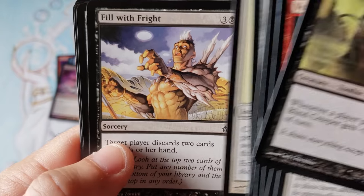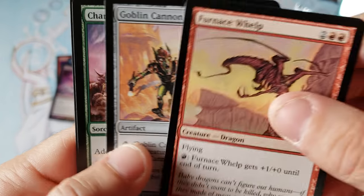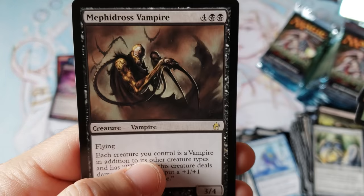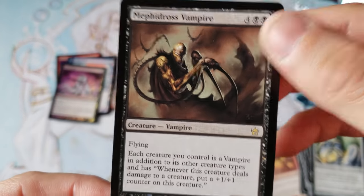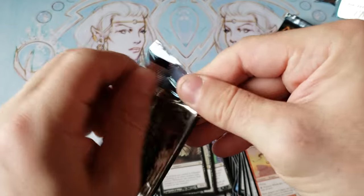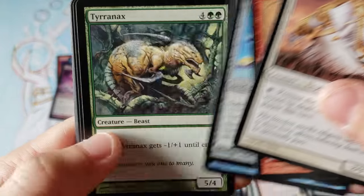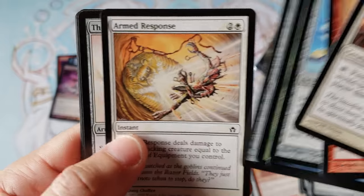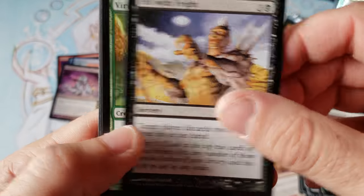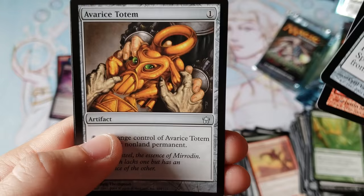Absolutely outrageous. All right, everybody. Furnace Whelp, the Cannon, Channeling the Suns, and the Vamp. I didn't even know there were vampires in this set. Huh. Well, look at them apples. Yeah, we've only passed the halfway mark in this video, and we've got 6 Serum Visions and like the most expensive card in the set, a bunch of $1-$2 uncommons. This is outrageous. And this is why people freak out over the old stuff, because it is so different.